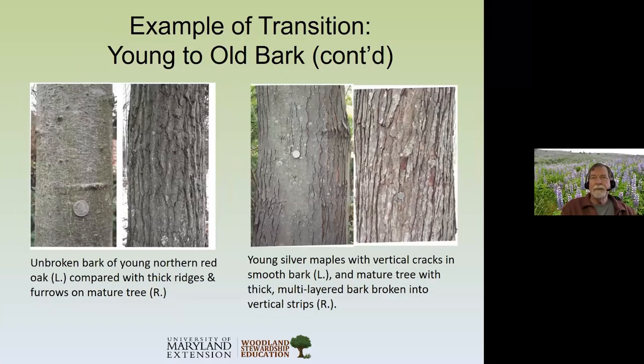This is another example of young to old bark for red oak. On the left-hand side, the very far left one is a young red oak. It's almost, you got some lenticels you see there.